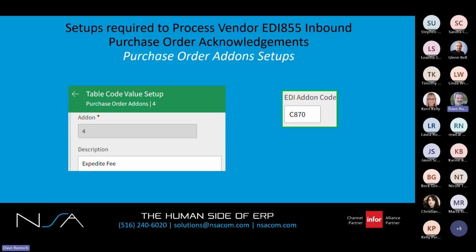So you're going to set that up in the generic table code values under purchase order add-ons. In this case, I've set up number 4 as an expedite fee, and I've given it a 4-letter EDI add-on code. Now that comes from the standards committee, from the X12 standards. They have over 1,500 different categories.